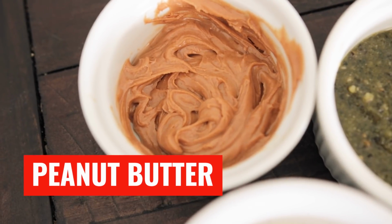This is weird. I love peanut butter. How much peanut butter do I eat? So much. I eat so much peanut butter. I think we have 6 or 7 jars of peanut butter in our pantry right now. I don't know if you're gonna like it on pizza. Okay. Tomato and peanut butter is going to be terrible.